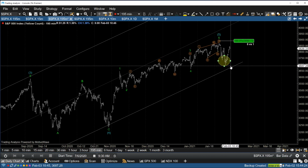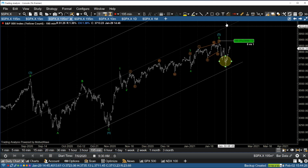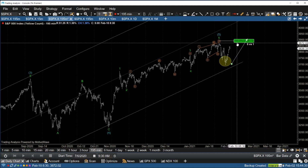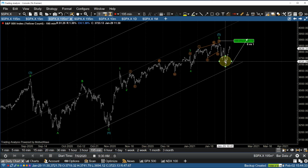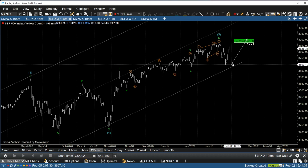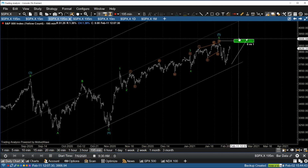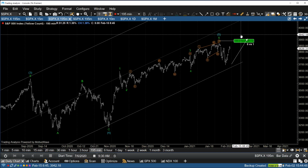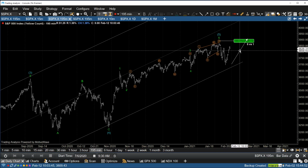Typically, you'll trap retail short traders here. Big money steps in, ramps the market back up. Retail shorts get stopped out of their positions. They then doubt their analysis. Their conviction level disappears, essentially. And they then not only get stopped out of their short position, but they then flip back to the long side of the market. And just about then is when the real top sets in.